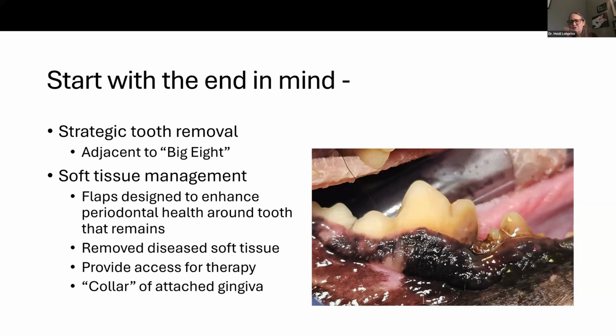So my apologies for not having the radiographs. This overall, this 408 maybe had 35% attachment loss, which isn't yet full stage 4 periodontal disease, but most of that bone loss was in between that tooth and 409, definitely putting it at risk. We can't clean well there. So I'm going to sacrifice this 408, the smaller 408, to make 409 healthier.